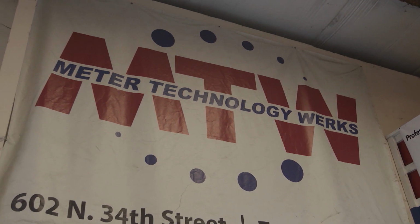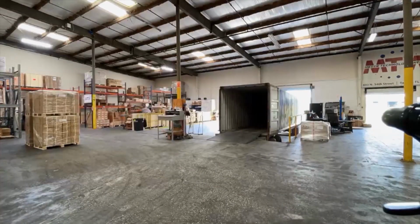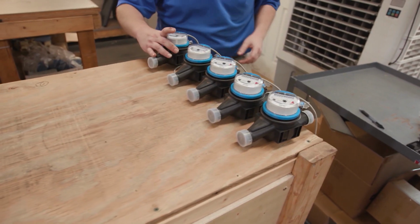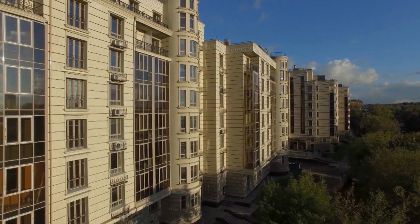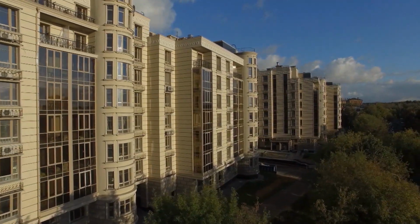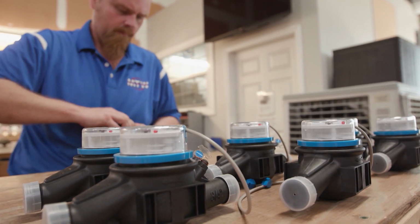Technologyworks is the largest stocking distributor of water meters and water metering equipment in the United States. Our main focus is in the submetering market. That's typically apartments, condos, anything that's multifamily. Contactless metering or solid-state metering is becoming more popular, not just because of the accuracy, but also because of the ability of contactless meters to be configured electronically as opposed to mechanically.